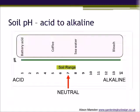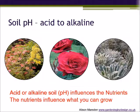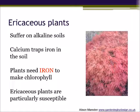So why does this matter? It matters to ericaceous plants because the soil pH, whether it is acid or alkaline, influences the nutrients, not the nutrients that are in the soil, but the nutrients that are available to the plants through the roots. And the level of different nutrients influences what you can grow and what will thrive. In the case of ericaceous plants, they are described as needing an acid soil.